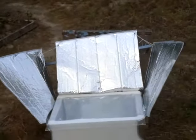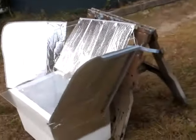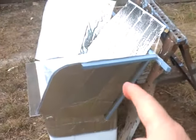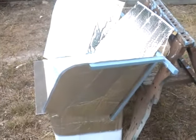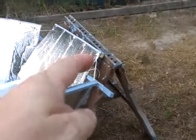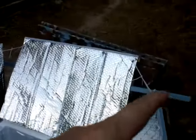And the first thing we noticed with a little breeze, they tend to collapse. So what we did was put these wood pieces here and just use a staple gun to staple them to give it some rigidity. We've got it resting up, the back portion resting up against a sawhorse. And we've got a stiffener piece of wood here going all the way across. So it keeps it open.